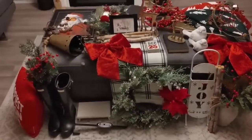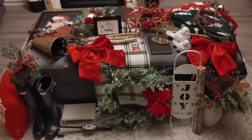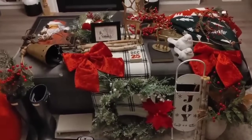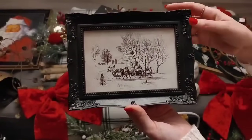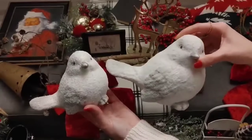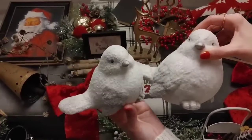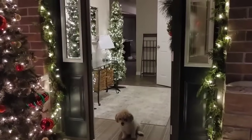So I've pulled a lot of the decor I plan on using. Again, I was really gravitating towards the reds, the greens, and the golds. And I did pick up this really cute vintage looking picture this year from HomeSense. It was only $7.99, and these little birds are another favorite of mine, so I cannot wait to use all this when I decorate the front entryway.